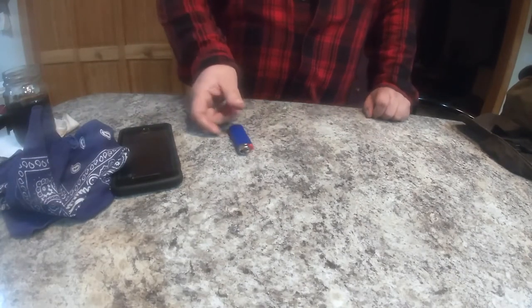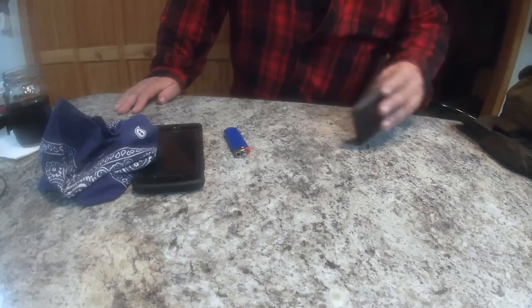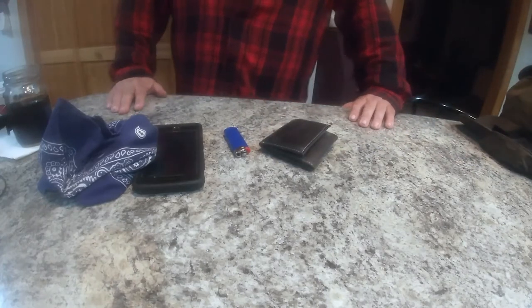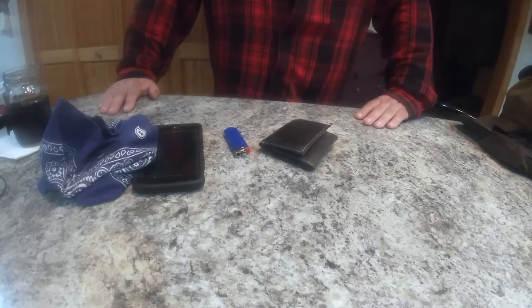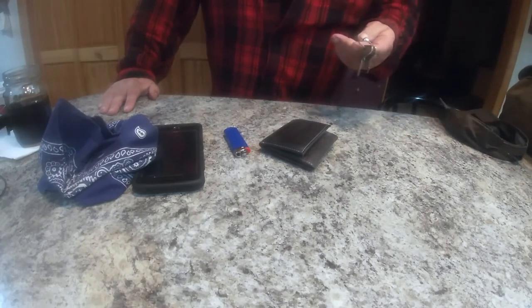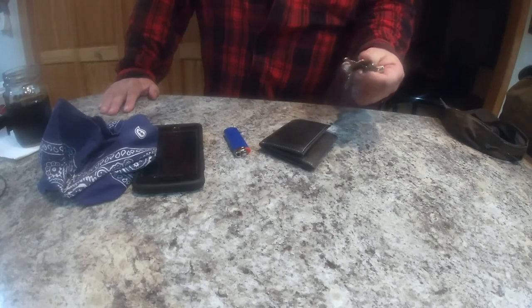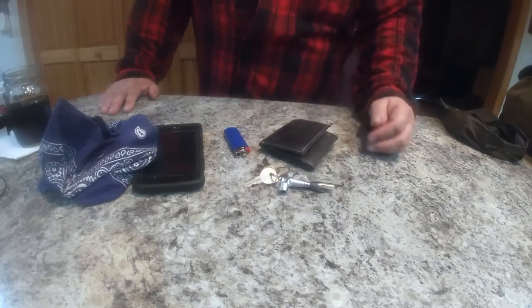Big lighter. I'm actually a high pressure boiler operator, and two of the boilers that I work with burn wood. Every now and then you have to light a fire. Go figure. Plus, why wouldn't you carry a lighter? My wallet has all my usual stuff in it: credit cards, debit cards, a little bit of cash, hunting license. These are my regular everyday work keys. Got toolbox keys, bottle opener, kind of minimal.